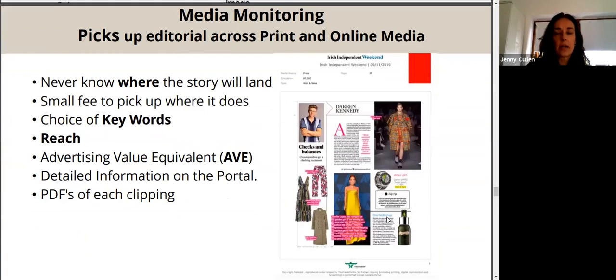Media monitoring. So for those of you today who are watching, I mentioned media monitoring last week. It is important to invest in media monitoring. It's inexpensive and it's definitely well worth the investment. Maybe a couple of hundred euros a month. Again, there's a reading fee, which I think is about 150 euro, but you then pay per clip.